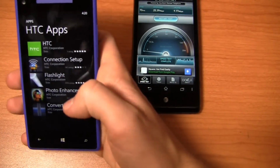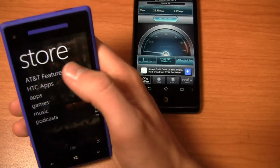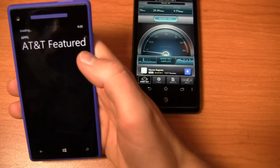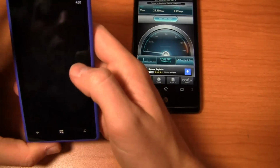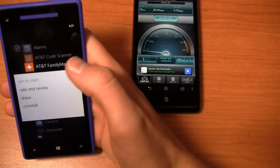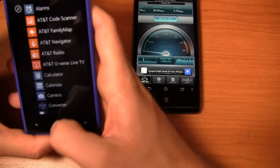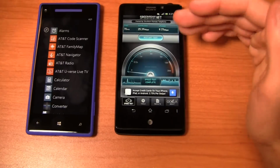So I come in here and see the HTC stuff, most of which has been pre-installed on the device out of the gate. And then over here I have AT&T featured apps, quite a bit of which has been pre-installed as well. The benefit to Windows Phone 8, you can uninstall most of the AT&T stuff here. So for example, Family Map, I can get rid of it, uninstall it, and be good to go. Whereas over here, the AT&T bloatware on the Android device is here to stay.